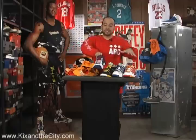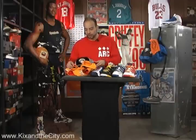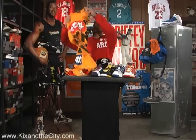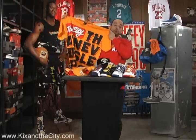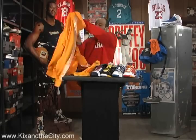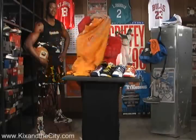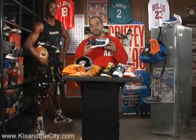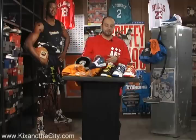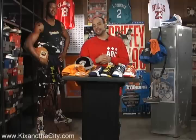Now, in addition to releasing kicks as part of the home cooked series, Adidas is releasing a full kit as well. We got the New York home cooked hat, the New York home cooked tee, and the Houston home cooked track jacket. Look for the New Orleans TS Pro Model Low to drop at New Orleans for the All-Star Game, and look for the EQT Mids from the Home Cook series to drop towards the end of the month.